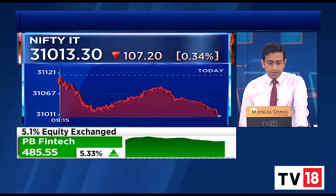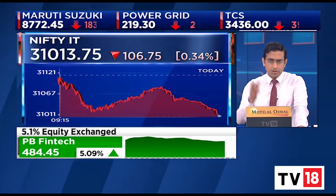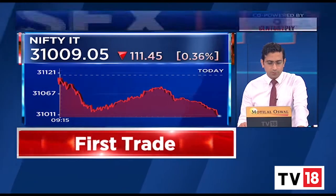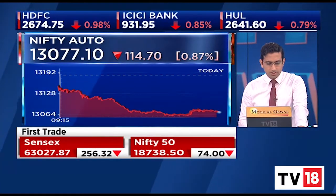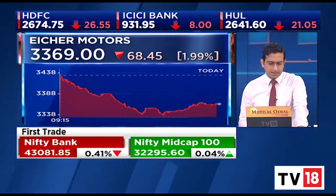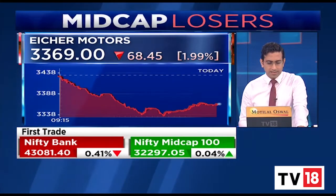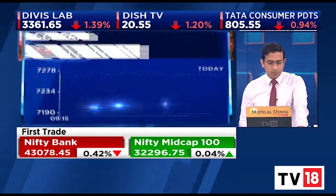The sector which is doing badly is the auto index, which is down 1%. And we just heard from the management of Maruti, that stock is down 2%. Eicher is down about 2% as well. So these are two cuts which are coming through. Cement had a good day yesterday. They're seeing some pullback at the open. Ultratech is down 1%. Bajaj Finance is another one which is down 0.75%.